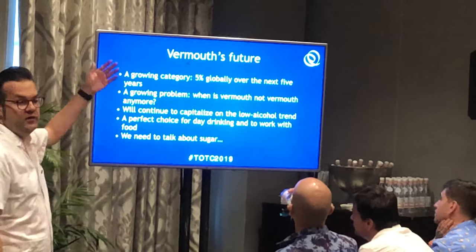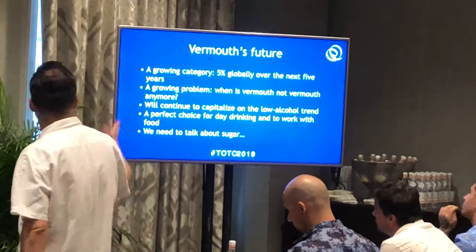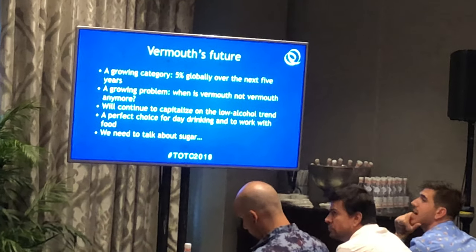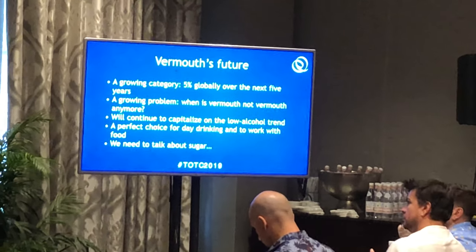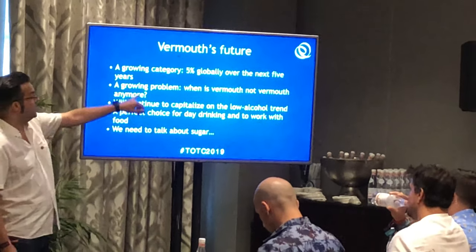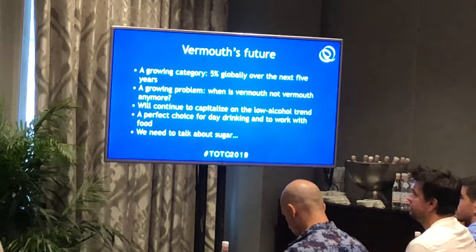Of course, the future is held by the fact that people are going to drink less, so low or less boozy, low alcohol trends. It goes, as you all know very well, with food, especially the Spanish style. If you were at the Spanish Aperitivo talk yesterday, I think we talked a lot about it. But, and that's a big but, people have a health focus, they want less alcohol, but they still need to talk about sugar. There's a lot of sugar in food.